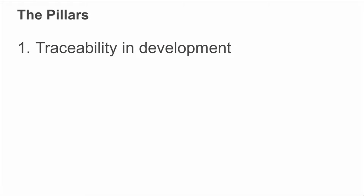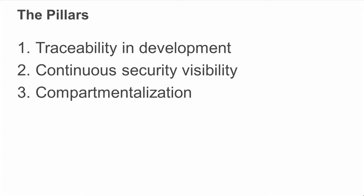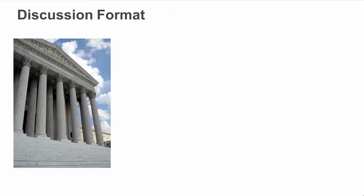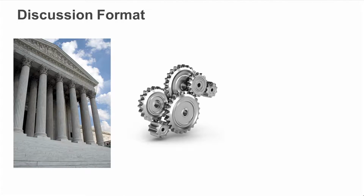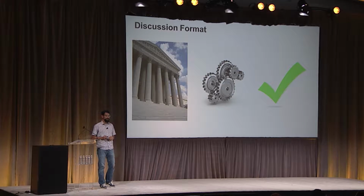And so the pillars that we'll talk about today, three of them. One is traceability in development. The second one is continuous security visibility. And the third is compartmentalization. So we'll do a little bit of a deep dive into each one of these and see some examples. And then the general format is we'll explain what I mean by each pillar, take a look at some examples of what we've done at Netflix to embody that pillar in our operations and tools, and then show how that maps to regulatory compliance. So you don't need to know anything about regulatory compliance, but we'll close that loop just to show how it all works.